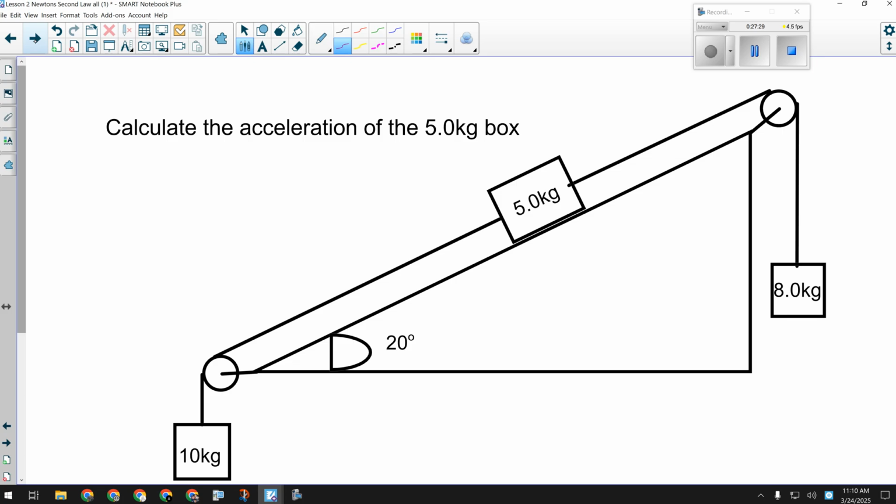There. So we want the acceleration of the 5 kilogram box. It's a 20-degree incline. You've got an 8 kilogram box hanging over the top pulley and a 10 kilogram box hanging over the bottom pulley. They can both be acted on by gravity. Think about what other forces are going to be present, maybe some that act on the 5 kilogram mass. And we can assume that this system is frictionless. We're going to assume that for the purpose of this question, because otherwise it gets even more crazy.